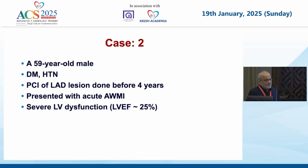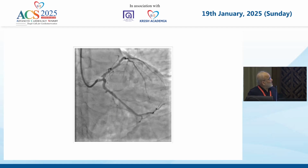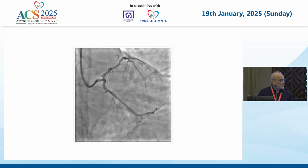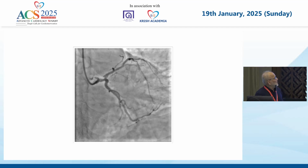Another case is a 59-year-old man, diabetic, hypertensive. PCI of LAD was done 4 years before and he presented with anterior wall MI to us with severe left ventricular dysfunction. It was an interesting angiographic view, and we thought that it could be a spontaneous coronary dissection, because what else? It looks like a flap.